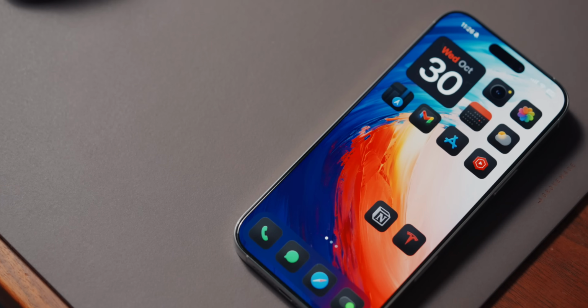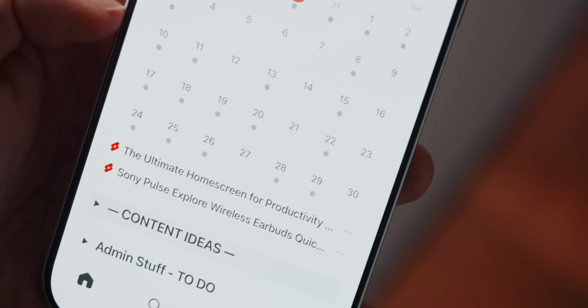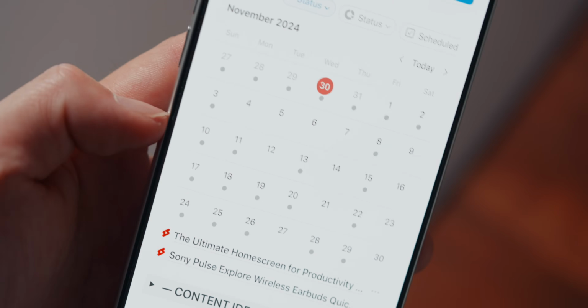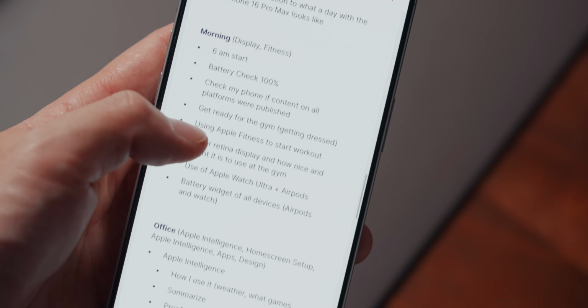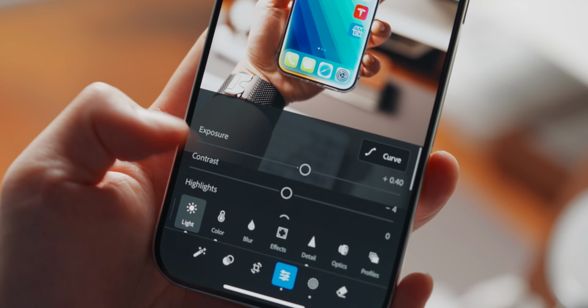Now let's talk about the daily apps I rely on. Notion is my virtual headquarters. This is where I organize my content calendar, track projects for Instagram, YouTube, TikTok, all in one place. It keeps me grounded and on schedule. I also use Milanote for storyboarding YouTube videos because it lets me lay out visuals and ideas in a way that's super organized. Adobe Lightroom is another daily must-have for quick photo edits, especially with all the photos I'll be taking today.